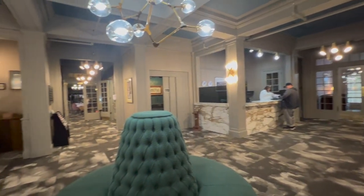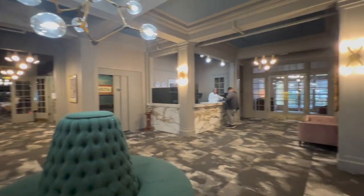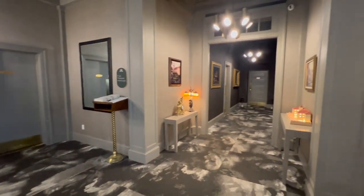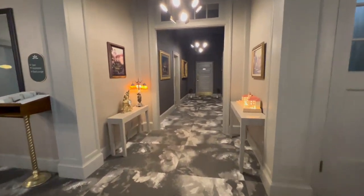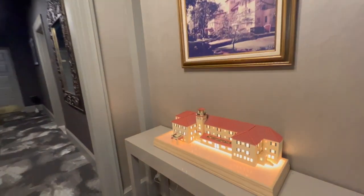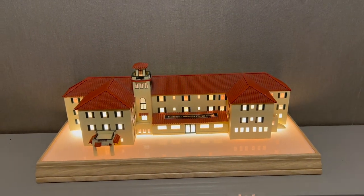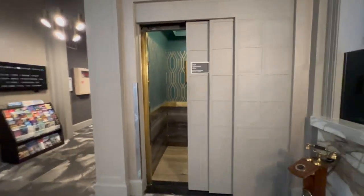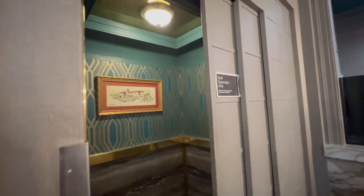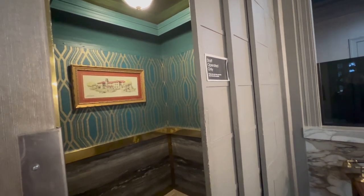This is the lovely lobby of the hotel. Well, look, pulled the spray here. We have this really cool elevator that is operated by the staff only. You can't just take it up and down, but it's kind of cool.